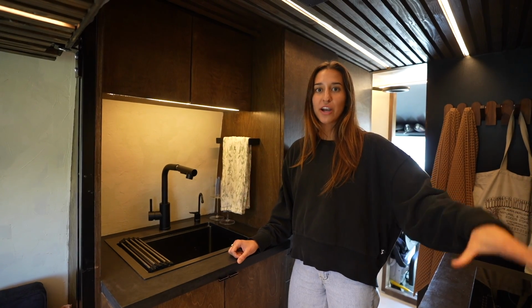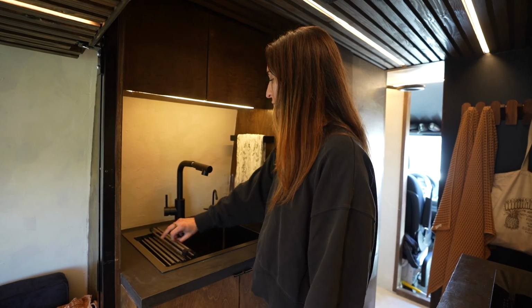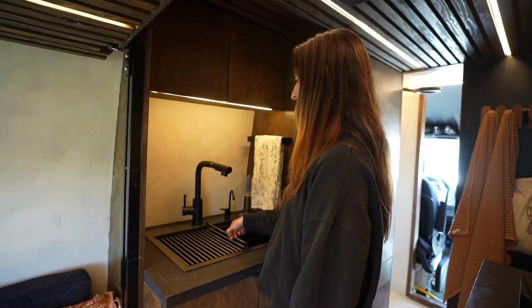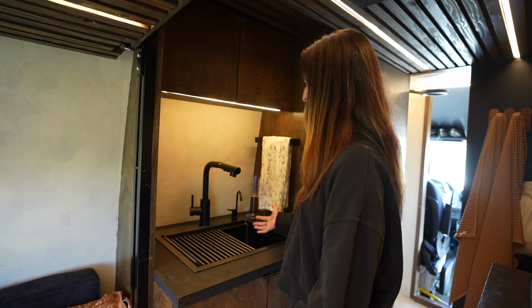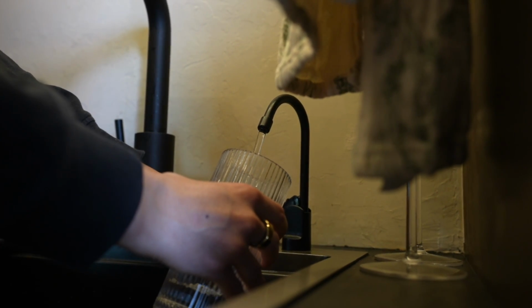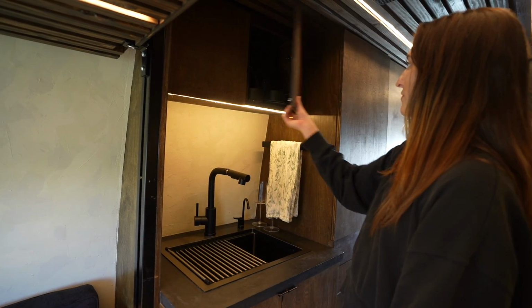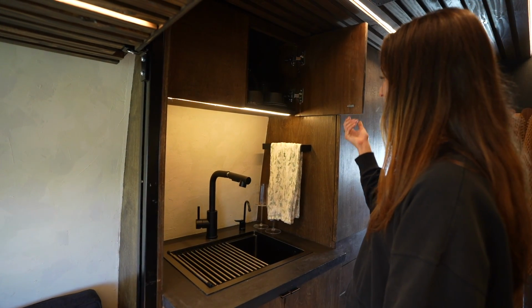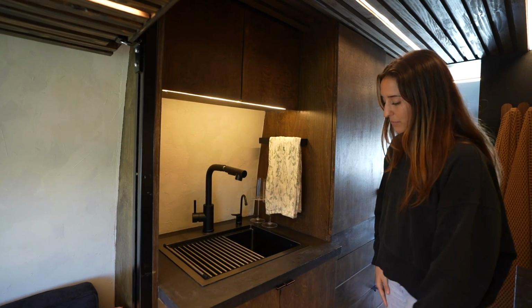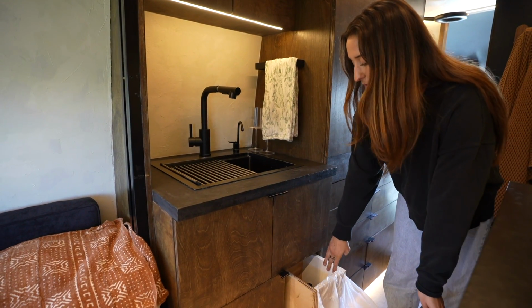So right across from our induction burner, we have kind of our sink dish area here. This rolls out as a dish rack, which is super nice just to store stuff, obviously not when we're driving. Here we have a water filter, which is great. It goes directly from our 40-gallon tank and can keep us hydrated. Above, we have some drinkware storage here, and then obviously a nice towel rack. And then below here, we have our trash and a little small area for laundry.